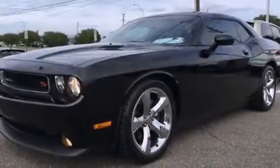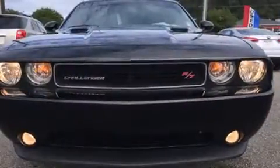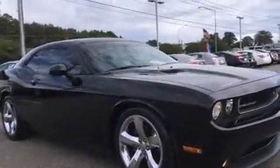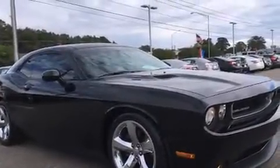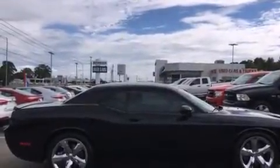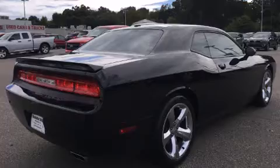Treat yourself to a test drive in the 2012 Dodge Challenger. This two-door, five-passenger coupe has just over 80,000 miles. Dodge made sure to keep road handling and sportiness at the top of its priority list. It features a standard transmission, rear-wheel drive, and a powerful 8-cylinder engine.